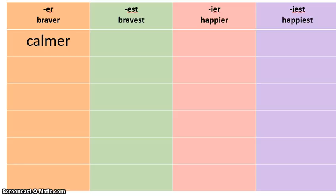You should have your envelope beside you, and you will need an orange, green, and red colored pencil. Oh, and I guess purple. So I need an orange, green, red, and purple colored pencil for this assignment. Whenever you're ready, just come back to the lesson and we'll start.